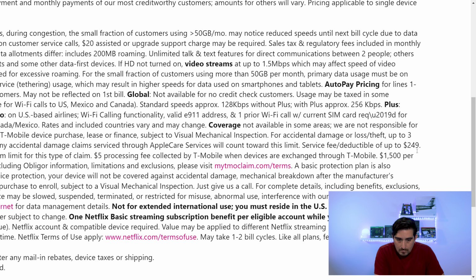So taking a quick look here, it looks like their cap is 50 gigs a month. So right here, 50 gigs a month, may reduce speeds until next billing cycle. Those are the plans for T-Mobile. All right, next we have Verizon.